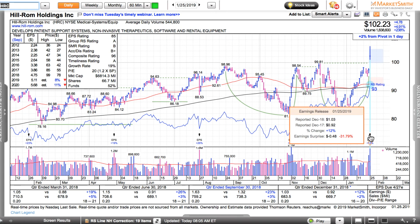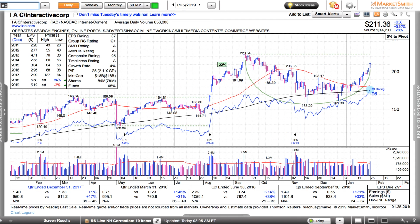Hill-Rom reported earnings last week. Following through, breaking out, looking for a flag now if it pulls back in a little bit. IAC operates search engines, online portals, advertising, etc. This one looks really good. Nice cup and handle, potentially overhead at this breakout zone. In the next few weeks, we have earnings scheduled for the first or second week of February.